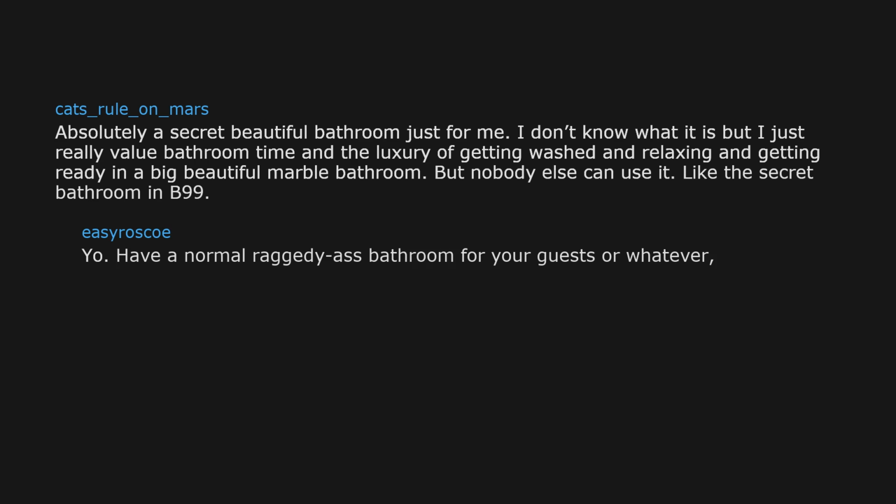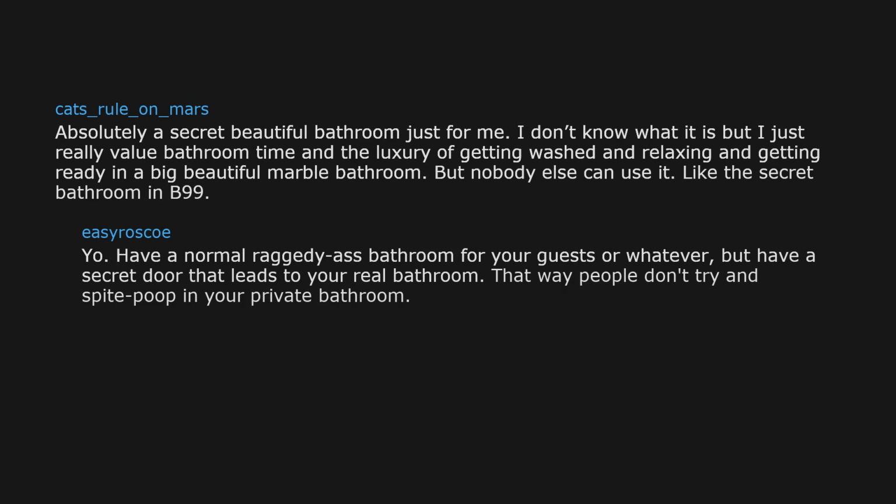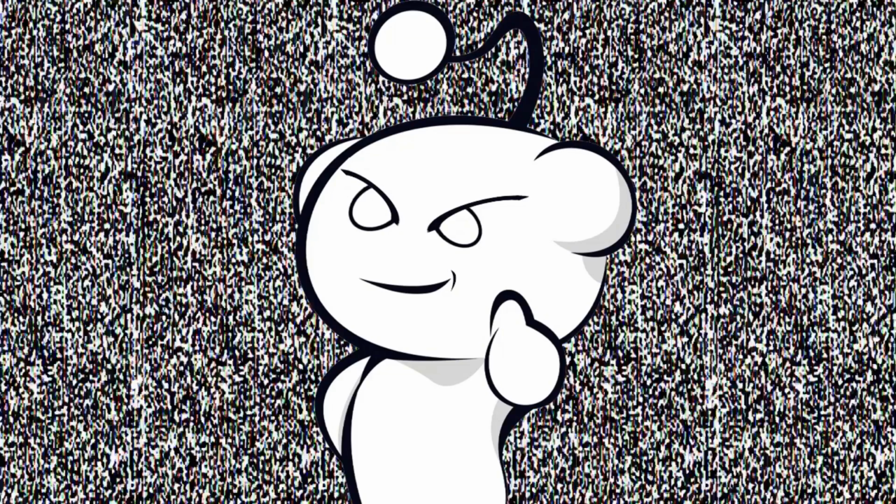Yo. Have a normal raggedy bathroom for your guests or whatever, but have a secret door that leads to your real bathroom. That way people don't try and spite poop in your private bathroom. Definitely have a secret entrance 100%.